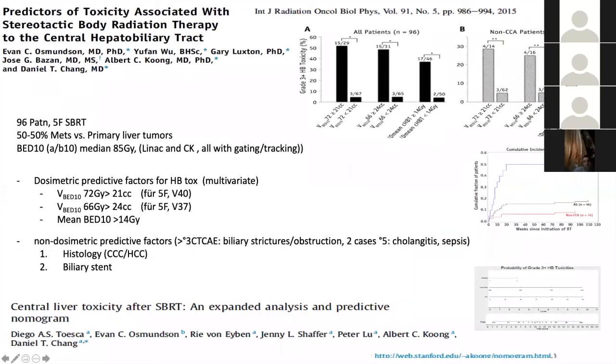And there are some nice papers where some dosimetric predictive factors for hepatobiliary toxicity have been published, which you can use for the 5 fraction schedule. And there is also a predictive tool, even a nomogram, where you can put some data from the patient, for example, the ALBI score, and then you get the probability for central liver toxicity, and then can adjust the dose.